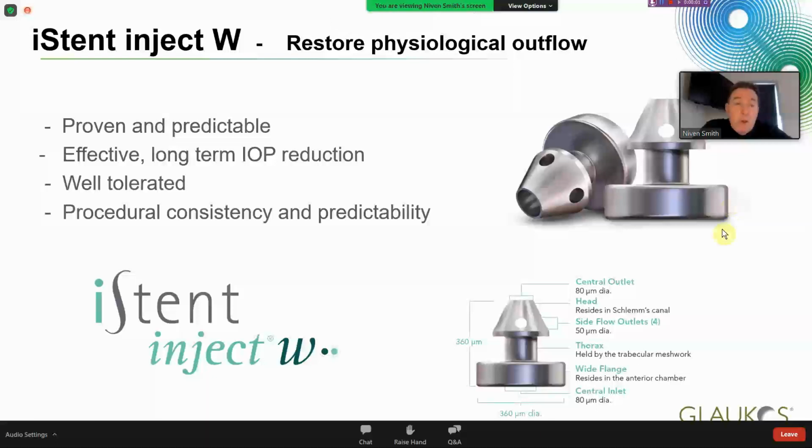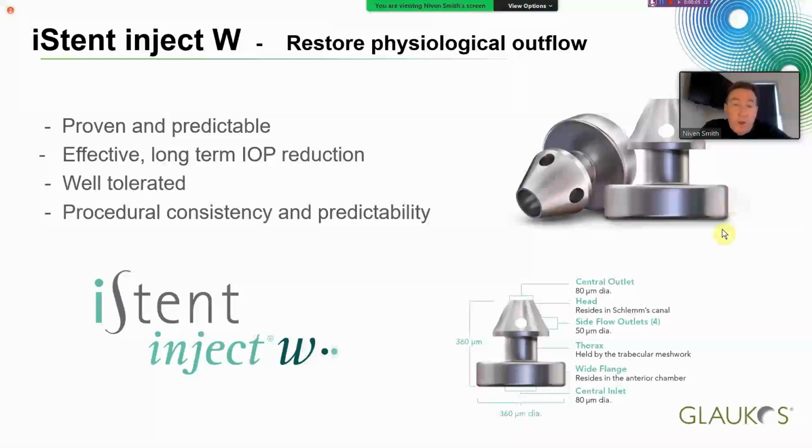IOP reduction. There are at least 8 or 9 peer-reviewed publications in excess of 5 years now with this technology. It's extremely well tolerated and has procedural consistency and predictability, which is the reason why it's been so widely adopted. We'll hear more about it. I won't go into the individual stents.